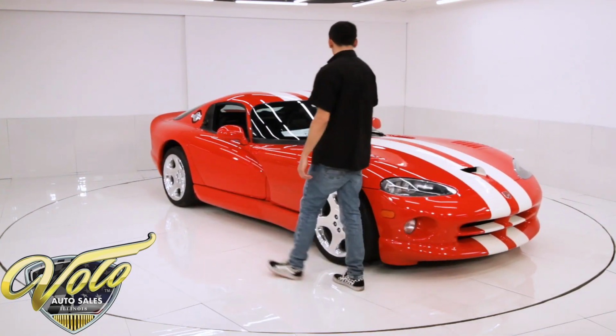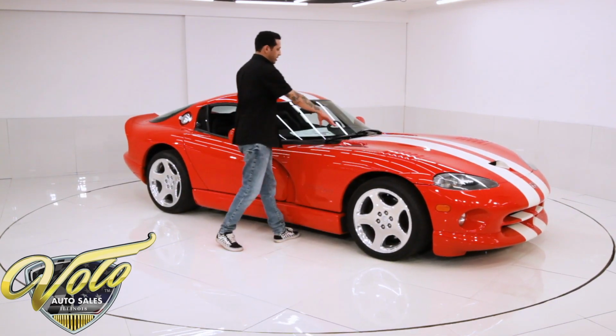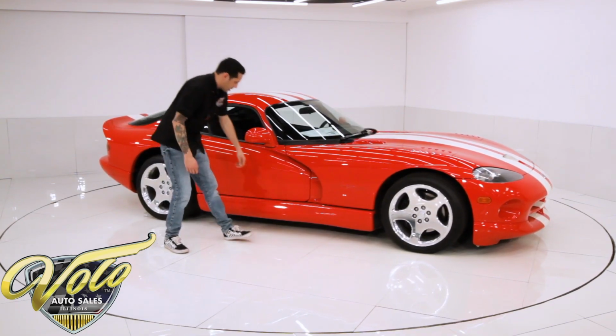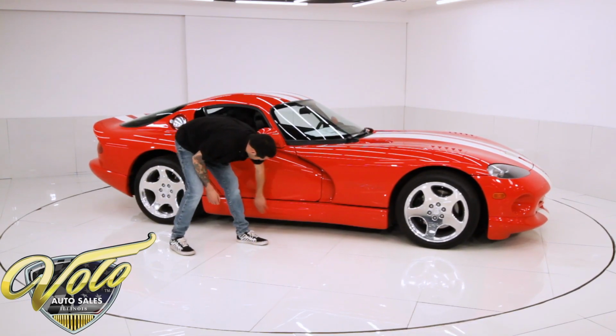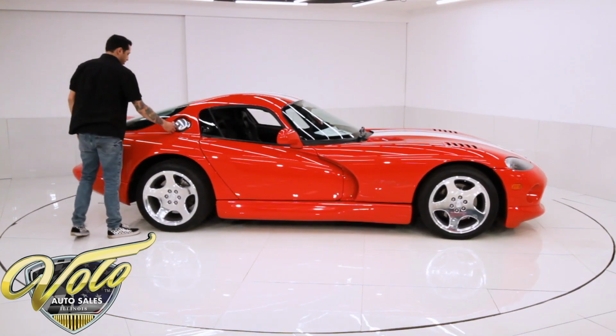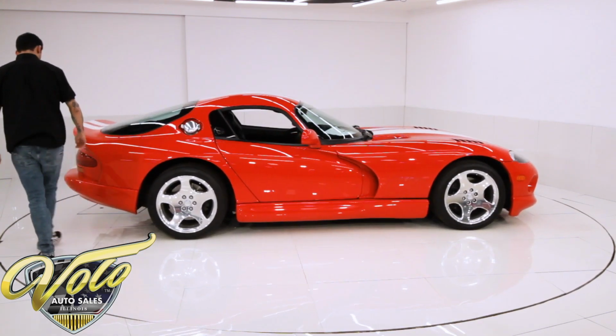The speaker grills up top here, they're not faded, they're still black. Sometimes those turn like a rusty color. Overall, it's in really great shape. The side rockers are in excellent shape. I don't see any damage on it anywhere. Of course, we got the polished gas cap, looking great.